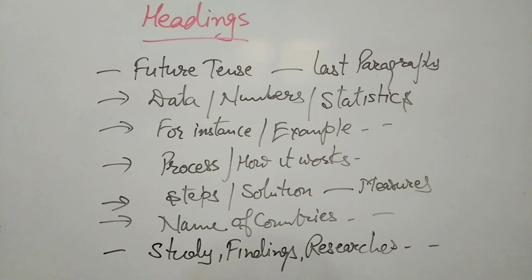Next I am going to give you tips regarding the most difficult type of questions, that is list of headings. Most students get confused when they are not able to find the exact heading for a paragraph.